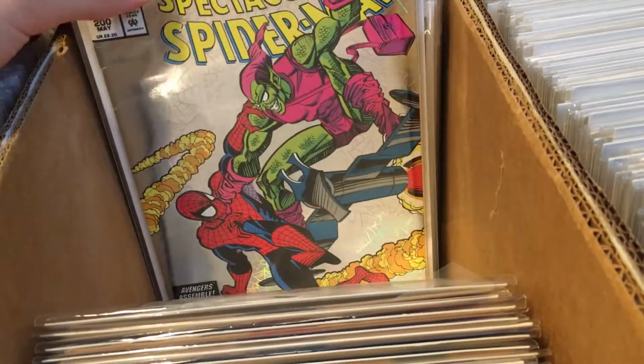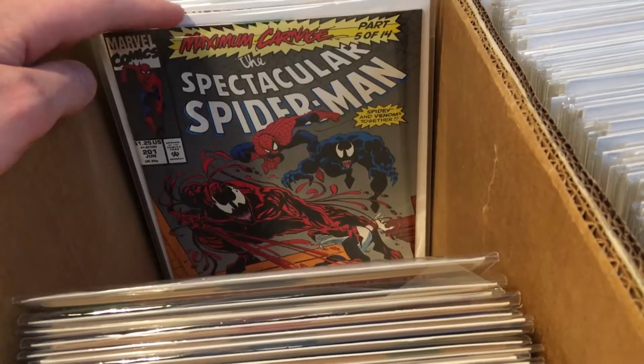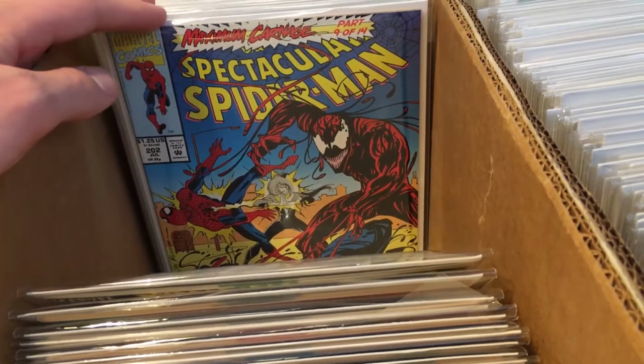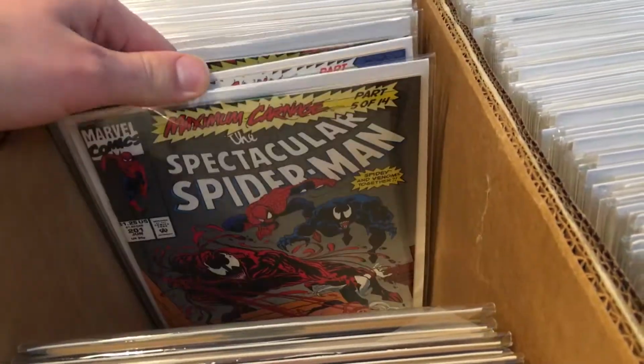200, epic story. 201. I want to get a CGC 9.8 of this. 201, 202, 203. That's some X-Men Carnages.